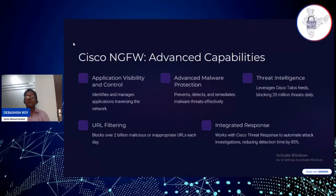Now, Cisco's NGFW, that is the next generation firewall, has advanced capabilities, meaning advanced firewall features like application visibility and control, which identifies and manages applications traversing the network. Then it gives advanced malware protection. So it prevents, detects, and remediates malware threats. It identifies the traffic that is coming in and going out of your network. Also, it keeps a record or tracks it, and it gives you malware and virus protection.